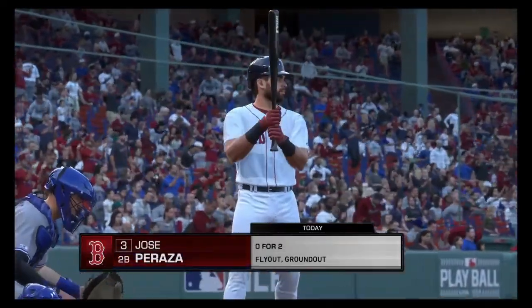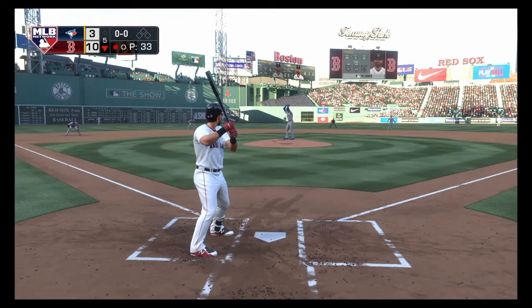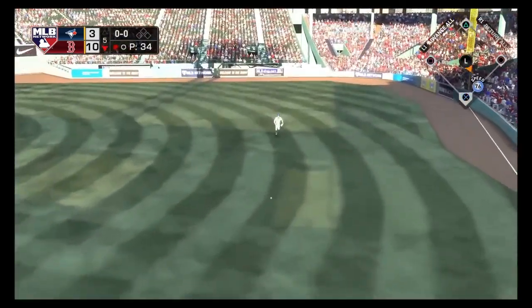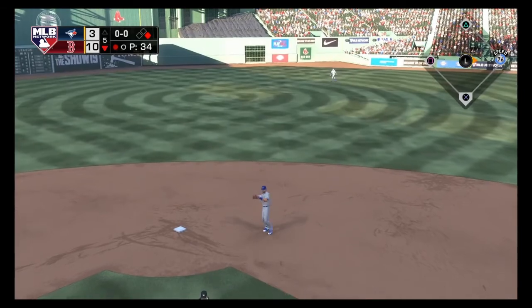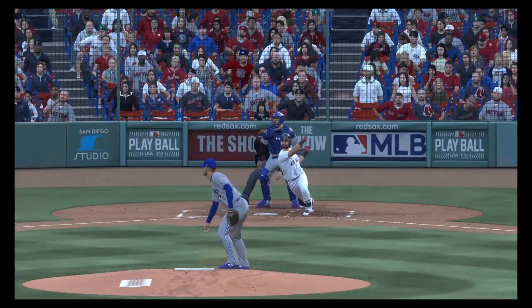Stepping in, Jose Peraza. He was a ground out victim last time up. First offering on its way. Line to the right side. And that is through into right field for a single. You can't teach that, Matty. The ability for a right-handed hitter to shoot a ball through the 3-4 hole, unmatched.